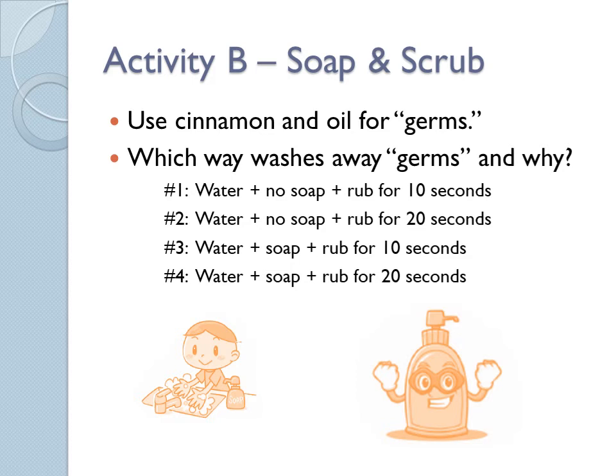Activity B, soap and scrub. You will need oil and cinnamon. Put a drop of oil on children's hands and have them rub it in, and then a little bit of cinnamon and have that rubbed in. You should be able to see cinnamon coating the sides of their hands.